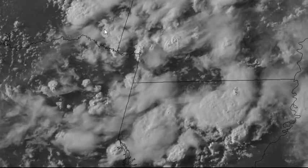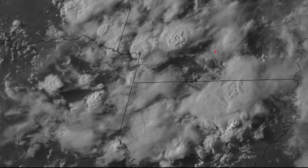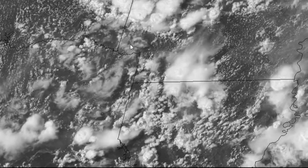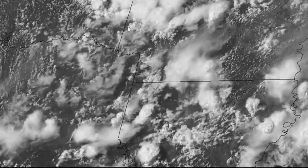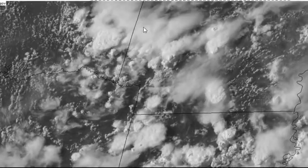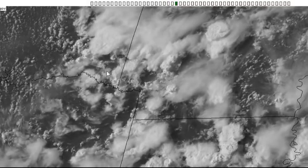Up to the north, it looks like there's a more organized structure. See that little arc feature right there? There it is. You can see that there. So those storms up there are going to be a little bit more organized for sure. Let me go up to the top so you can see that a little bit better.